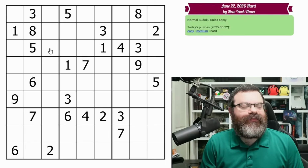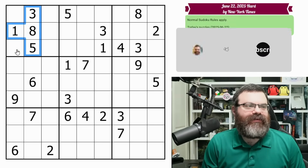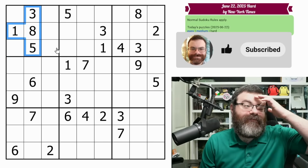All right, we're going to start with our geometry pass. This is where we look at the givens in each box and see how they may affect local rows and columns. And I'll explain what I find if I find anything.